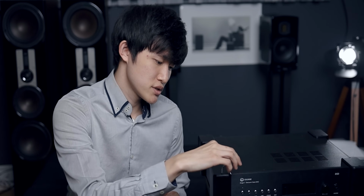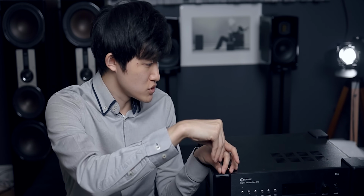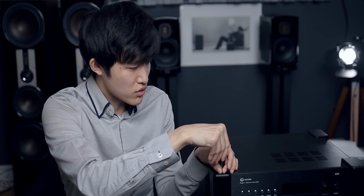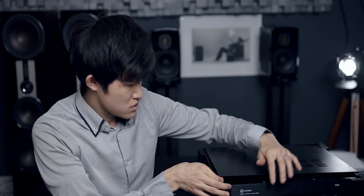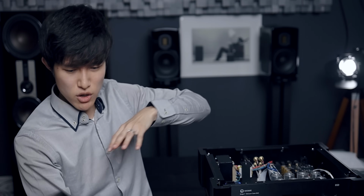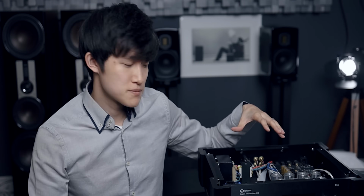So get the right screws here. And there's a lot of screws that you have to unscrew to get the cover off. So after unscrewing a ton of screws, this top heavy aluminum or steel, whatever this metal piece is, plate comes out. And then we have this.